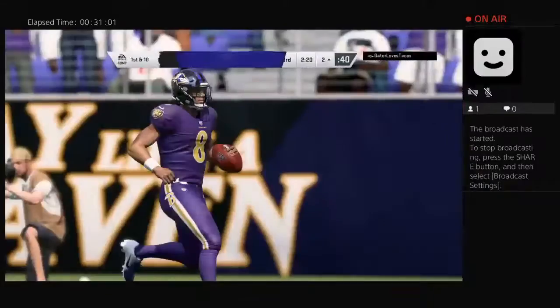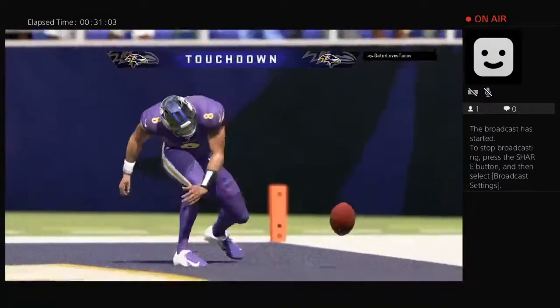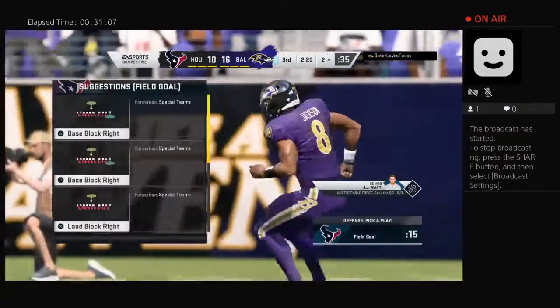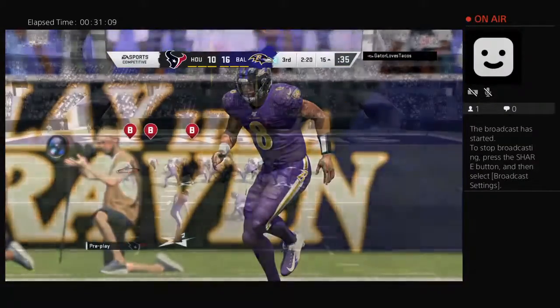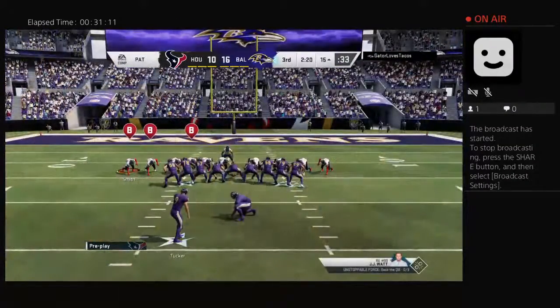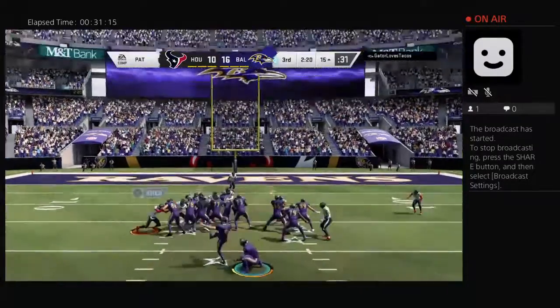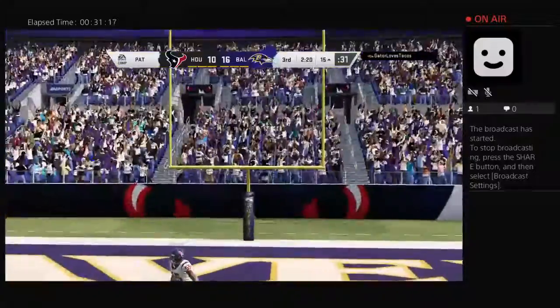And all the way in for a Ravens touchdown. Lamar Jackson, touchdown number 18 on the year, as his guys are able to regain the lead. So a design run all the way, and he took it the distance. I don't know that anybody saw that coming.